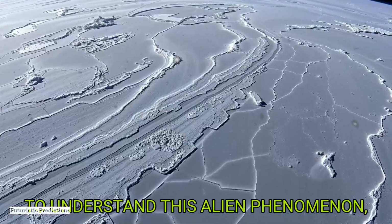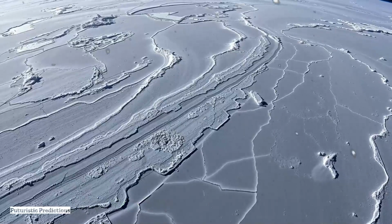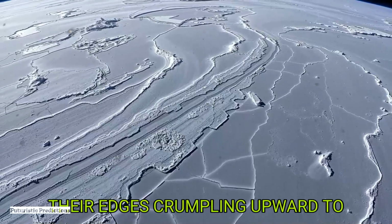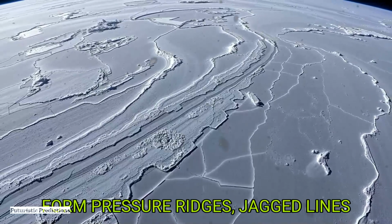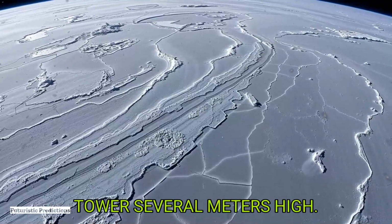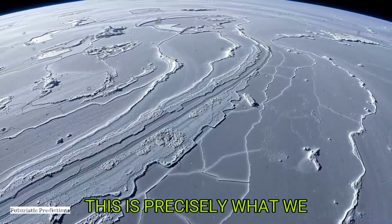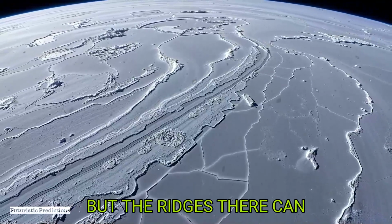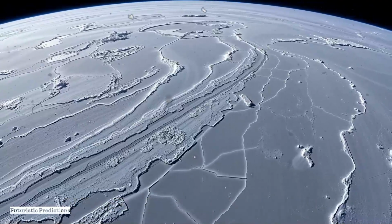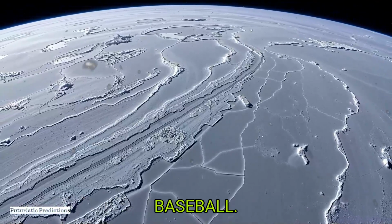To understand this alien phenomenon, we can look to our own planet's polar regions. In the Arctic Ocean, large sheets of sea ice collide, their edges crumpling upward to form pressure ridges, jagged lines of broken ice that can tower several meters high. On a much grander scale, this is precisely what we see on Europa, but the ridges there can be hundreds of meters tall and stretch for thousands of miles, crisscrossing the landscape like the seams on a global baseball.